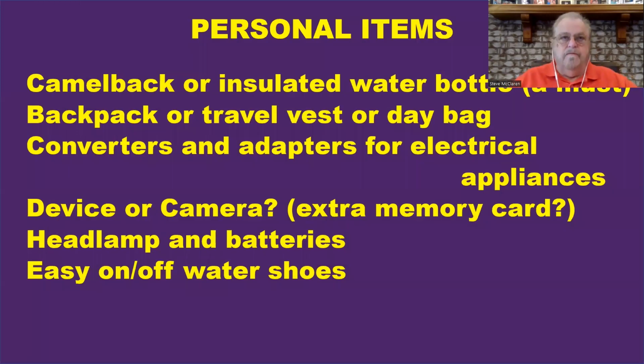Easy on and off water shoes. Now, again, you might want to take your sneakers in the Mediterranean. You're okay with that. But remember, in another 30 minutes, we're going to get out and walk, and you're going to go squish, squish, squish, and pretty soon you're going to have blisters. So we do recommend that everybody carry a very small, lightweight pair of on and off water shoes.